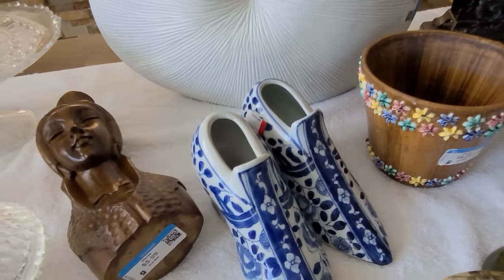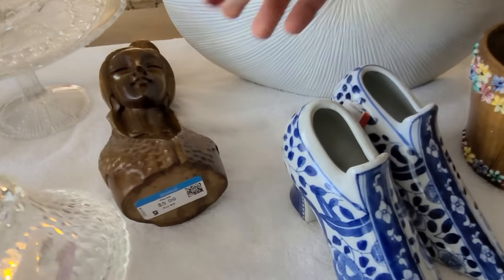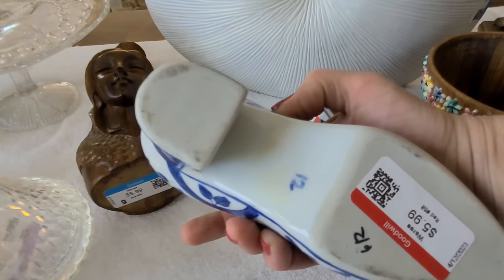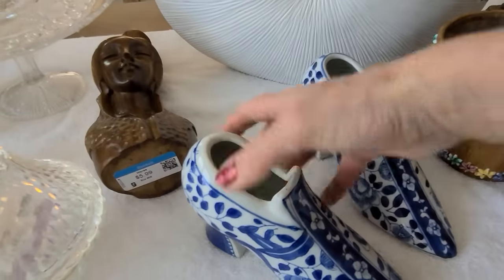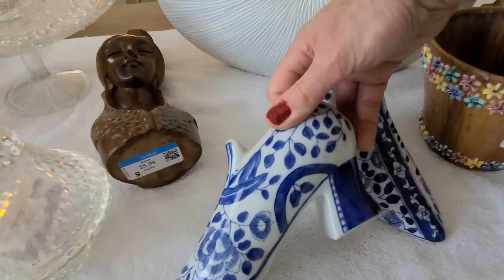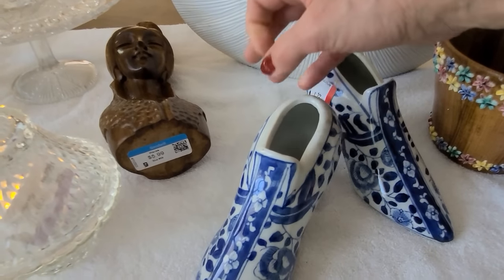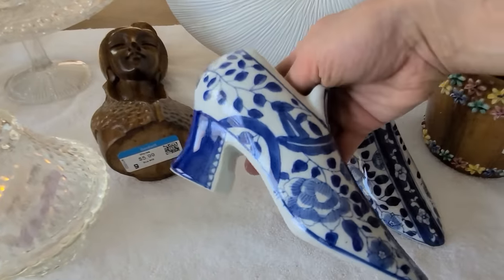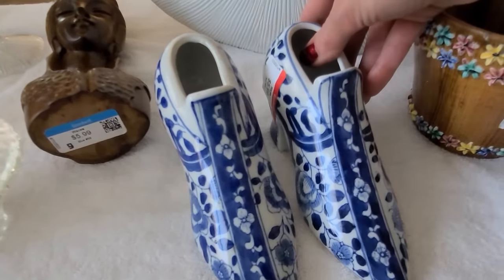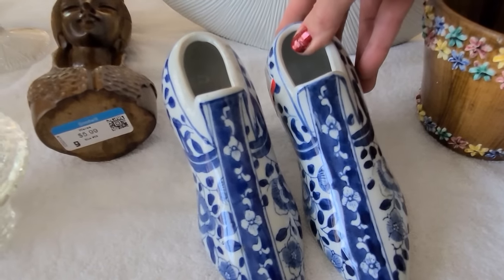I believe these shoes are made by Gans. Bella Casa is a division of Gans. They're not marked. Actually, one has 12 on it. I'm not sure why. But they're lovely. They are ceramic shoes in the style of the Dutch Delft blue, blue and white. They are hand painted. Each one is just a little bit different, as you can see here.